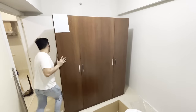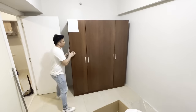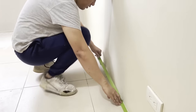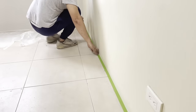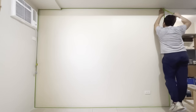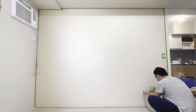I have to move back the wardrobe after the painting's done for the bedroom, so I'll have enough space to move around. If you notice, one side of the bedroom wall was not painted the same color as the rest of the bedroom. This is because we are going to create an accent wall on that part.